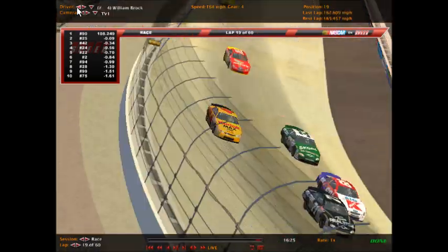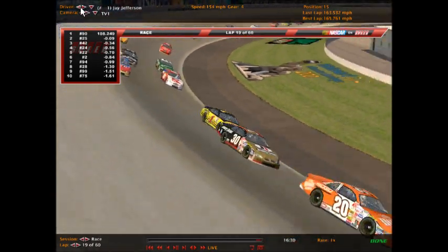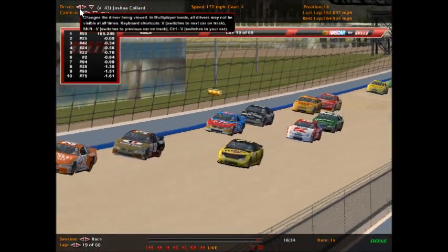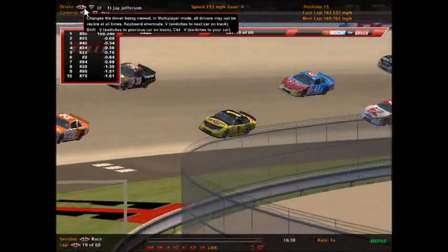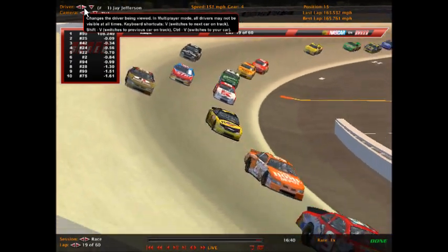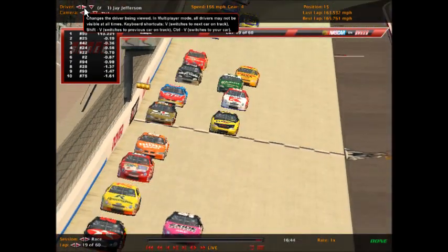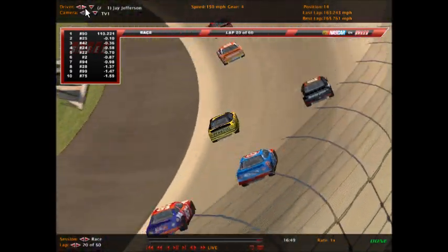First side-by-side battle you see right there. Well, you actually were going to see, but now it's first side-by-side battle you see right there. That's Joshua Collard and Zachary Fitzwater in this mix here. Now Jay Jefferson goes low on the 30 of Shane Lake. James Henry's in there. Alex Miller, Julius Anderson, and William Brock in this mix as well.